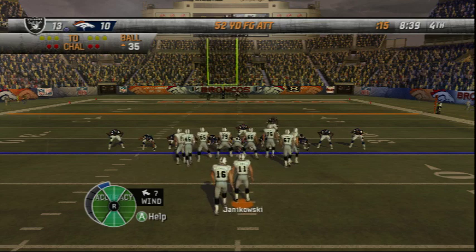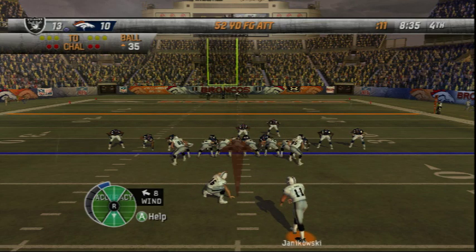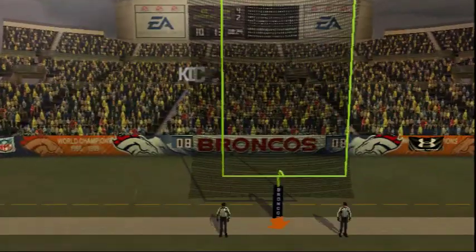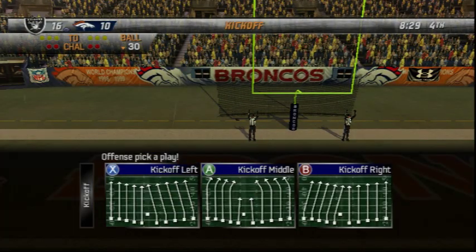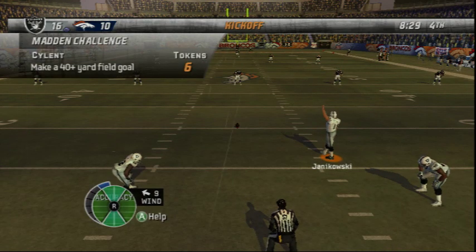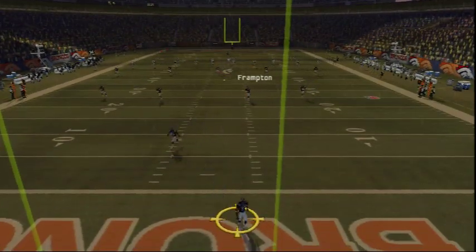It's going to take a little longer to find the open man or the hole in the zone. Janikowski, you got to find a way to give him that extra time that he needs. Janikowski needs to put everything he has into this one. The kick is good. Nice kick, plenty of distance.